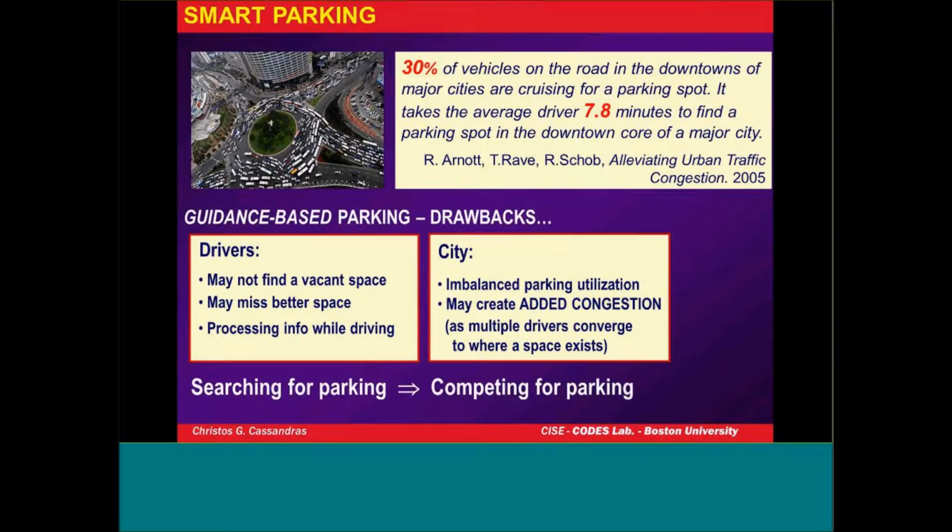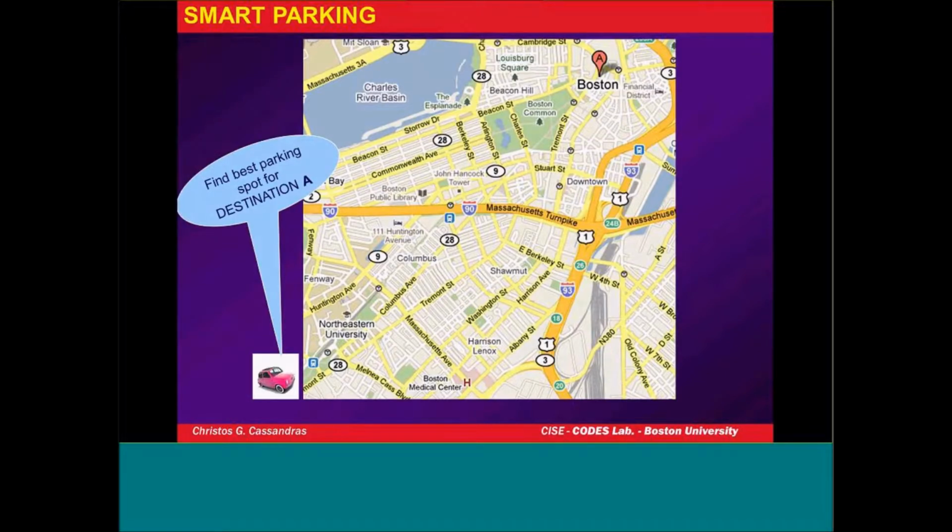So our idea is to convert the problem of competing for parking, which is what the state of the art is, into an automated process where we're no longer competing, but we're in a sense collaborating with each other. So here's a picture of the downtown Boston area, and on the bottom left you can imagine a car approaching that area and simply using a simple interface, simply saying, I would like the best parking spot for me for my current destination, point A.